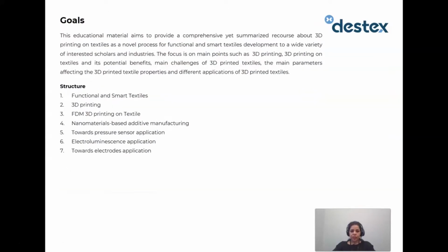This educational material aims to provide a comprehensive yet summarized resource about 3D printing on textile as a novel process for functional and smart textile to a wide variety of interested scholars and industries.